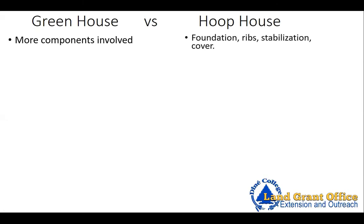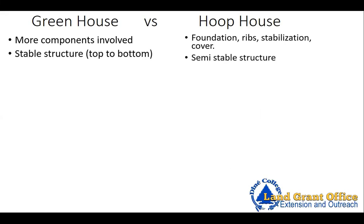And then the stabilization is not going to be so sturdy. The cover is just kind of a one layer type of thing. For greenhouses, it's going to be more stable, concrete from top to bottom. The hoop house can be semi-stable. That's dependent on how you set it up from the beginning and then going through it.